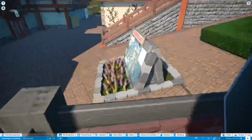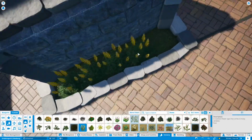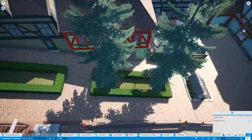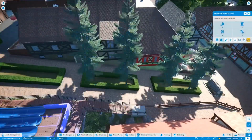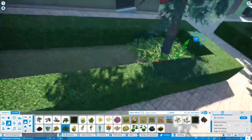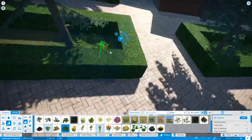But yeah, some flowers around here, just a nice little rustic thing to welcome you into the park. Now we're going to be putting some trees in these hedges, which I've planned to do for a while, but I wasn't going to do it until all the buildings and stuff around were done.